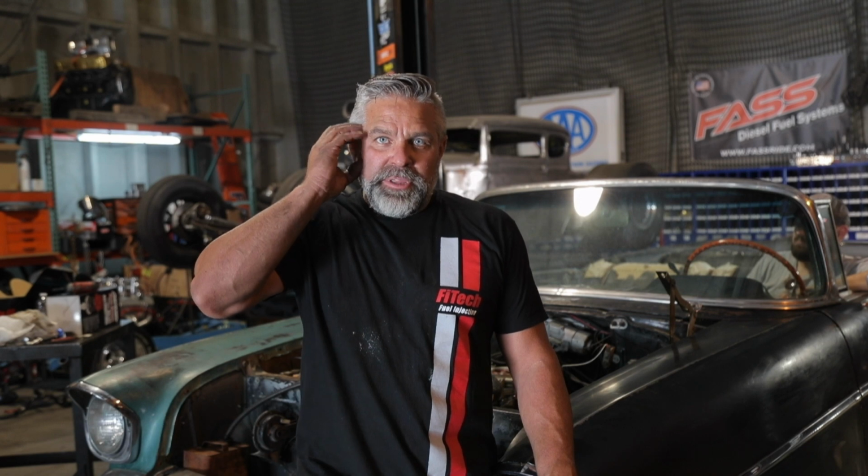Okay, so we got the Fitech put on the '57 Chevy. It went in pretty easy. I was surprised how fast this went in. Other than the fact that with an old car like this, you're going to have to change some stuff. Number one, you have to have a clean fuel system on this car. So we put a new fuel cell in it, new fuel lines, a few fittings and things like that. But really, we laughed and joked around and did this within, you know, 7 hours. And that was seriously with a 2-hour lunch break, running over and getting some fittings.